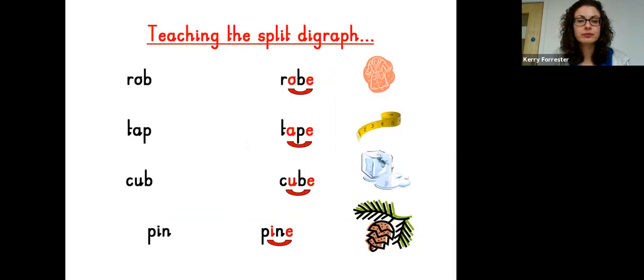So teaching the split digraph, it's often sometimes called a magic e. The Alphablocks call it the magic e. It's where you add the e onto the end of a word, and then that changes the vowel in the middle of the word from a letter sound, o, to a letter name, o. So rob becomes robe when you add the e, because the o turns into an o. Tap becomes tape, cub becomes cube, and pin becomes pine. And you'll see the red line underneath is how we would draw that for our sound buttons.